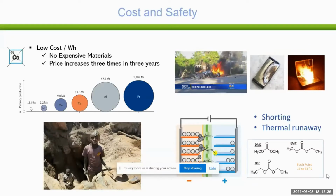Even if you consider the current NMC 622, you still have 20% cobalt in that. Cobalt somehow stabilizes the structure. Without cobalt it is a safety hazard, and you sometimes won't get the theoretical capacity. So there are a lot of reasons why cobalt is so important. But the problem is that most of the cobalt in the world is stored in Congo.